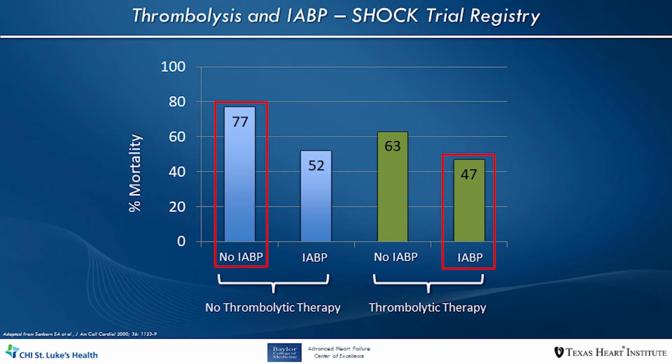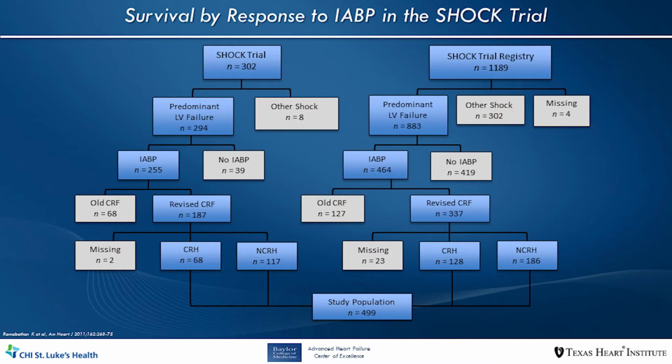But I want to get into something that is a little bit more interesting, which is looking at the SHOCK trial, so both the trial and the registry data, and looking at survival by response to intra-aortic balloon pumps. So this is a little bit of a busy slide, so I want you to try to follow with me and just look along in blue. So we have the SHOCK trial data patients, and we have the SHOCK registry patients.